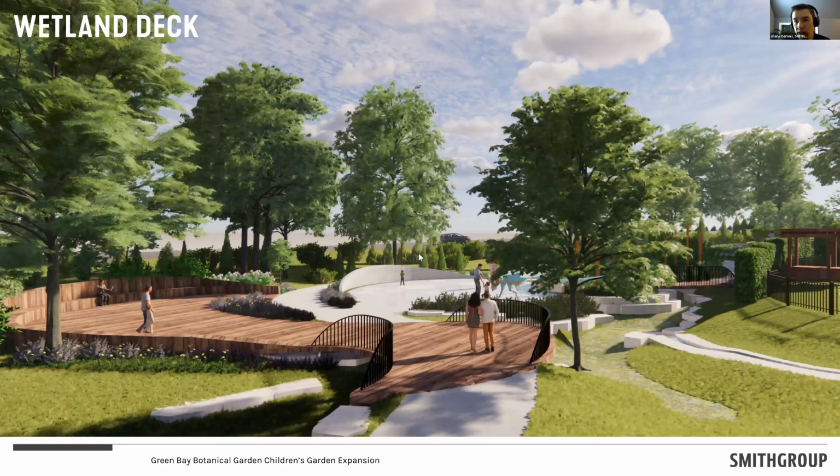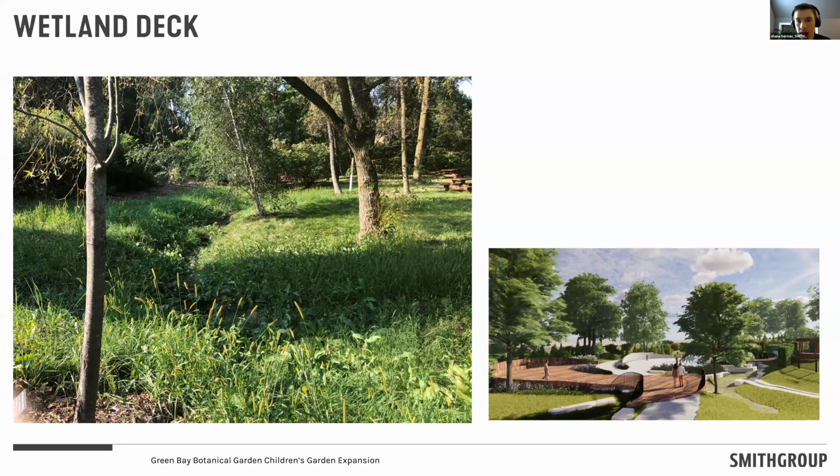This is what that space would look like upon entry. The camera here would be standing kind of underneath the gateway feature and looking into the wetland deck, and then the lily pad splash just beyond that. There's an image of what that area looks like today. Again, this is looking east. There's a lower area with a couple picnic tables. This is the wetland as it exists today. It's just this kind of swale that you see in the image.